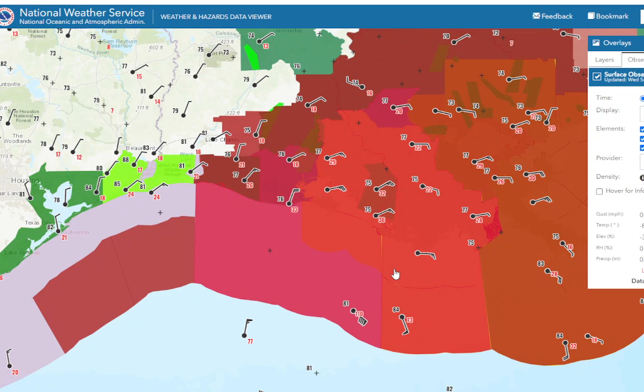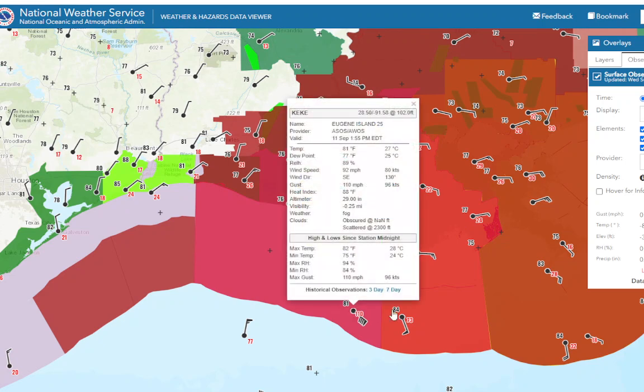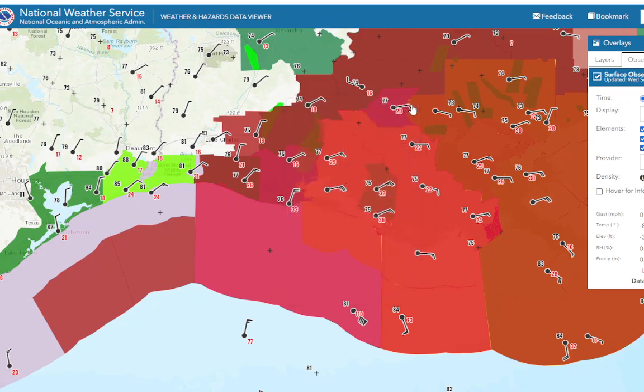Right off the bat, they're saying maximum sustained winds 90 miles an hour, but we have a 110 mile an hour wind gust now reported at Eugene Island 25. So that is southeast wind at 92, gusting to 110. I'll get to your latest advisory in a moment, but I think this thing is strengthening pretty rapidly.